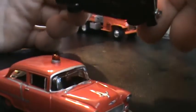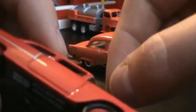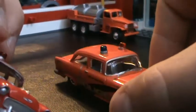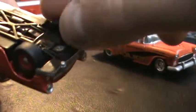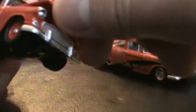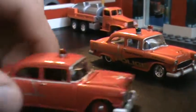Same thing with the light bar on this one. What's pretty cool about the windows is they actually have a three-piece design. There's like three cutouts, four lights. There's one in the middle in case this car will have a middle light, and there's two on the sides in case the car will have those lights. So that's pretty cool. This one actually has rubber wheels, which is pretty cool. Metal body, plastic base, but the rubber wheels are on this vehicle. Very nice car.